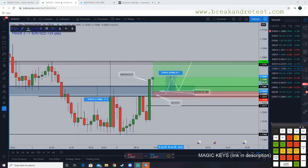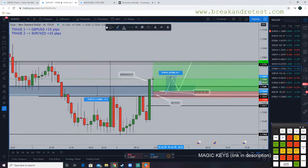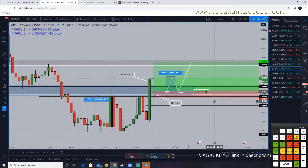Just as we expected. Very nice move. Very nice move. Let's see if the next candle is gonna go all the way up, because signs are very good right now. Next candle should push up. Close some here, leave some run, stops at break even just in case, and we are perfect.